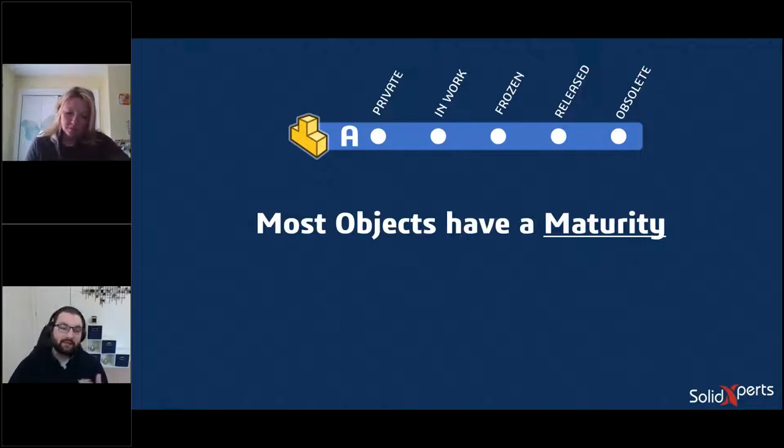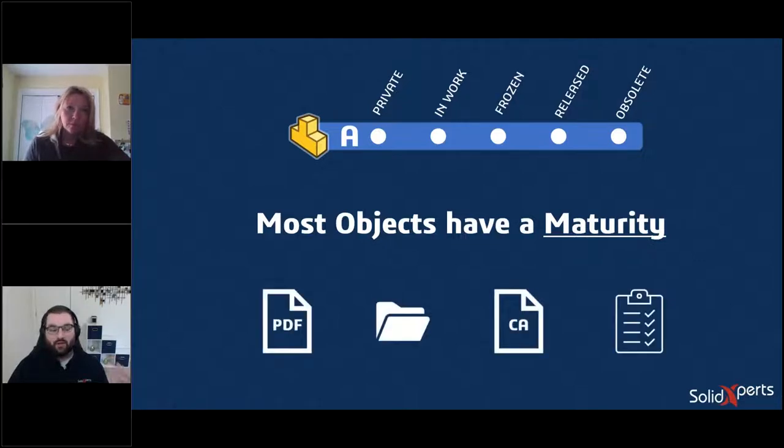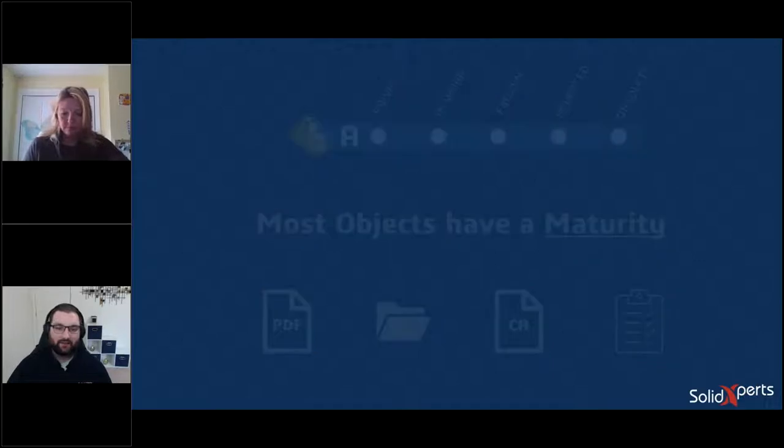It goes obsolete. And this doesn't apply just to SolidWorks parts. It actually applies to pretty much every type of object. So PDFs and change actions and your folders and tasks, everything has a maturity. Being able to track and manipulate and work with that maturity inside of the platform is one of the most flexible pieces that simply doesn't exist inside of your conventional data management tool.